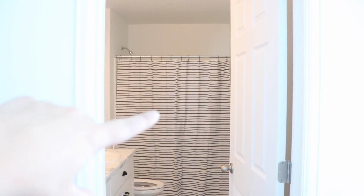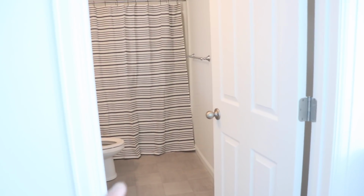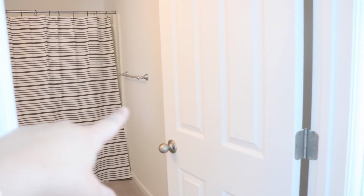This shower curtain came from Target, and I'm really excited to also put some wainscoting right here. And I'm thinking about painting it a light gray or a navy blue.